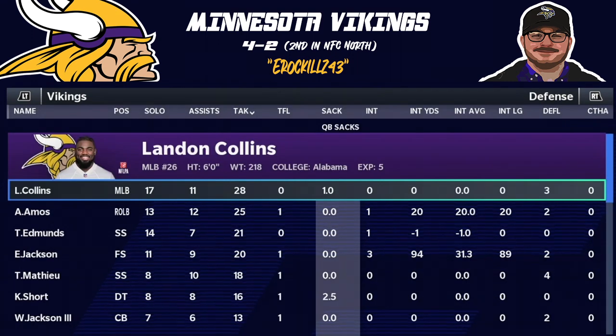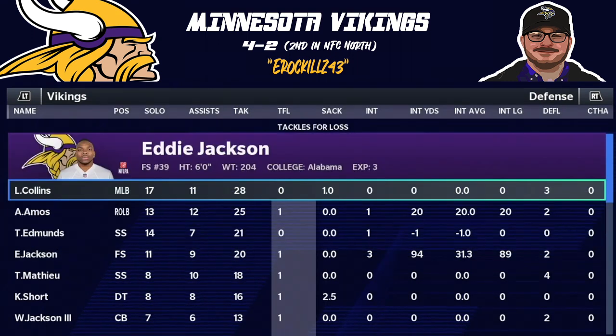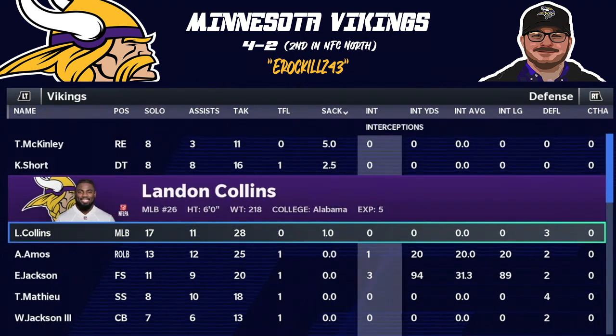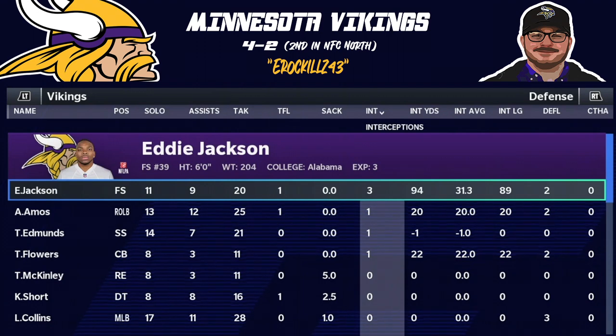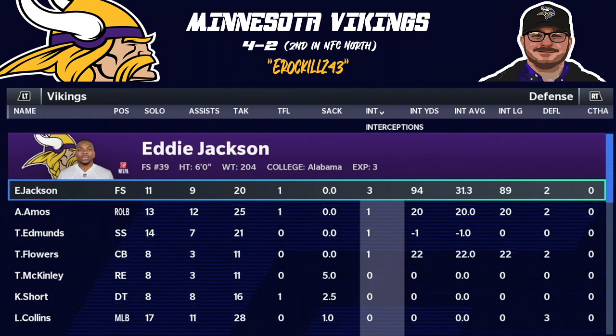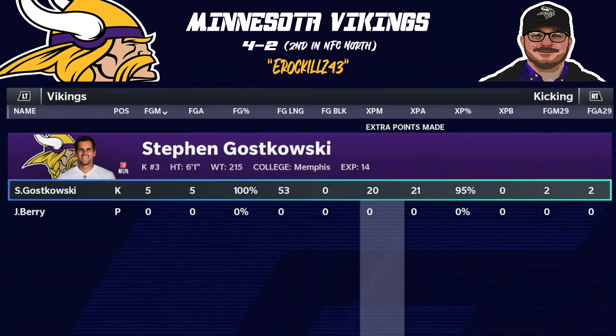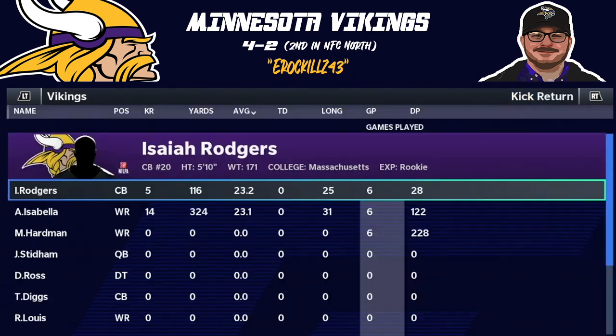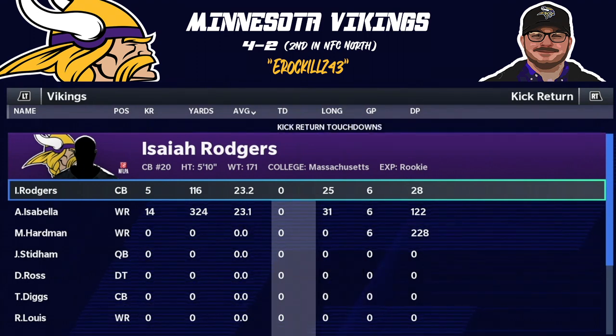Over to defense, they have 4 different guys with over 20 tackles so far, and for the sack category, it's Takk McKinley leading the way. And as we've seen in top 5 plays of the week and in the highlights from Week 6 just now, Eddie Jackson is leading the team with 3 interceptions. The man kicking field goals is the legend Stephen Gostkowski, who's 5 for 5 so far this season. And punting the ball doesn't need to be brought up, because he's only done it twice for 81 yards in 6 weeks. The kick return guy, it's 2 different people, Andy Isabella and Isaiah Rodgers, so far averaging 23 yards per return each.